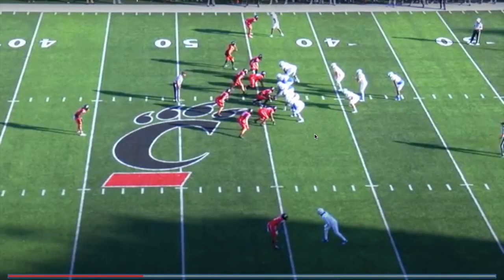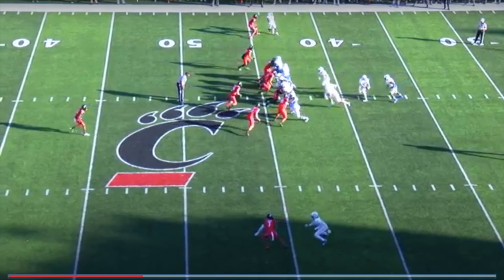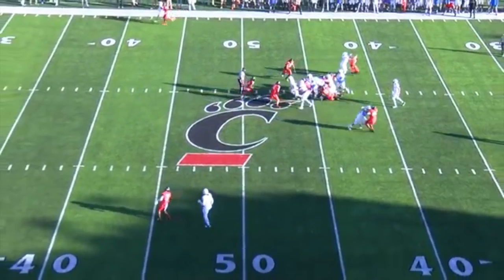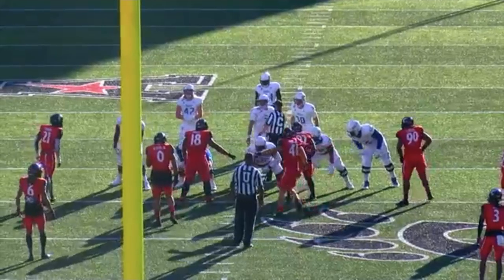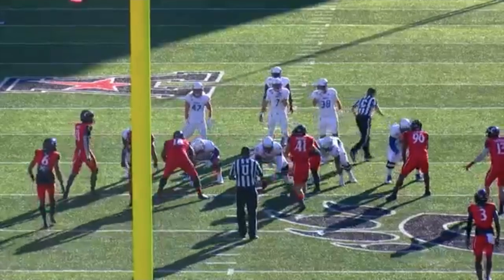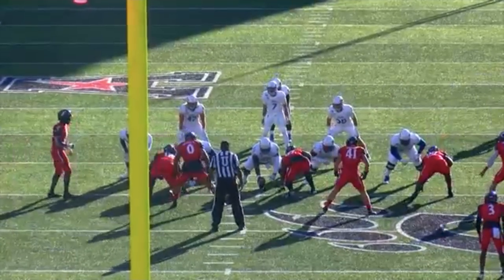And for this play, we're just going to watch the wide view and then we're going to watch the end zone view. I just want to show you the power that Tyler Smith has right here, right? He just takes him all the way out. And let's go watch the end zone view. He takes him out of the screen. He drives number 90 out of the screen.